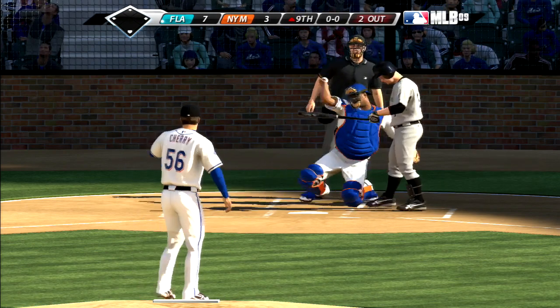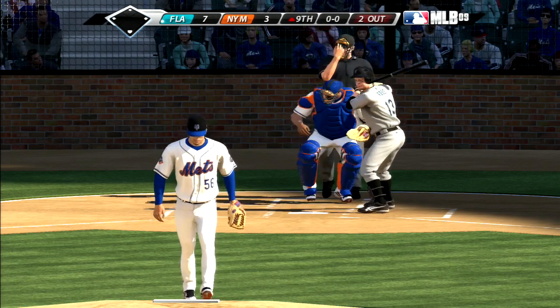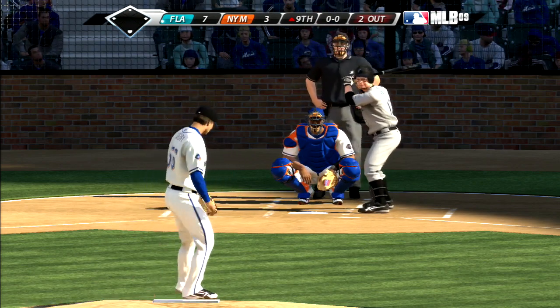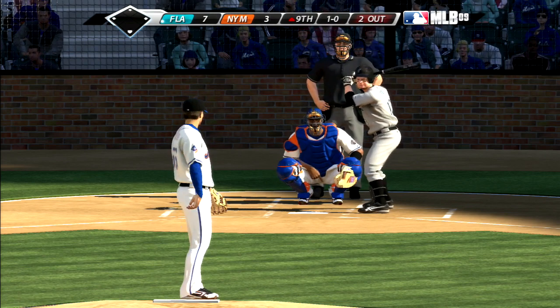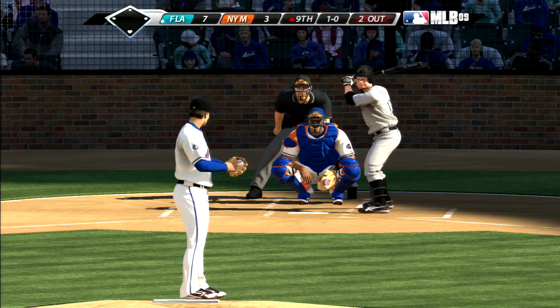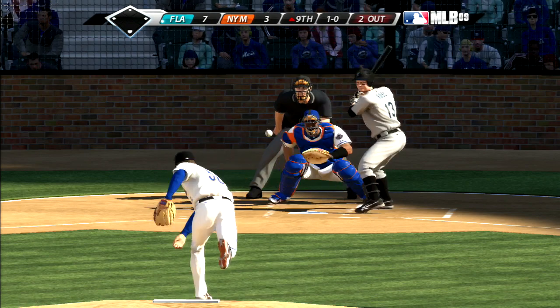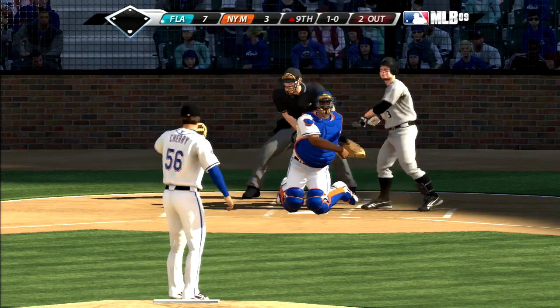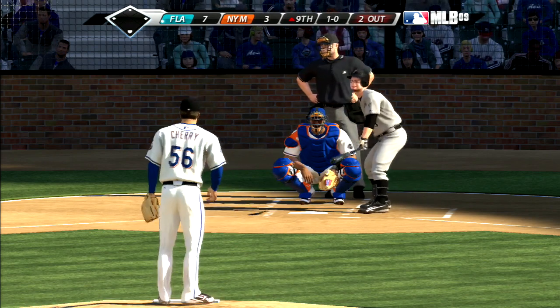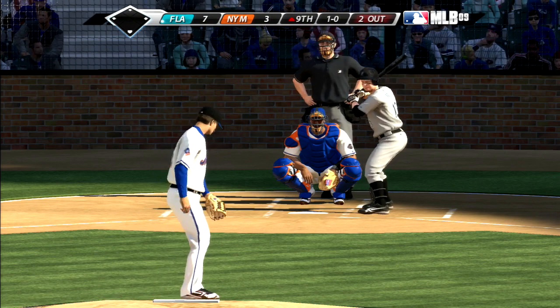Starts him out with a slider too low for ball 1. Still without a hit so far, so he'll need to get one soon if he wants to get his streak to 10 games. 2 out, nobody on. Swing and a miss as he ramps up on the fastball, 1-1. And these guys are heading straight to the airport after the game, so they'll probably be a really quiet bunch.